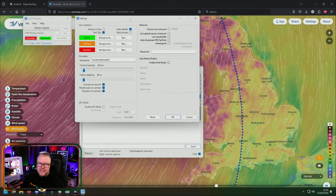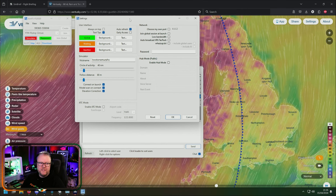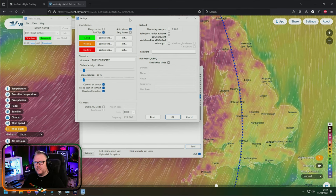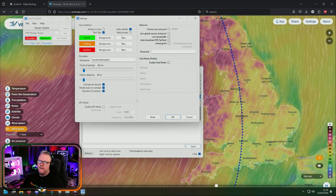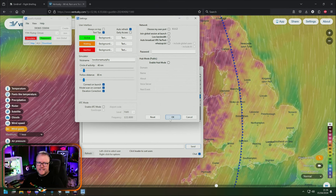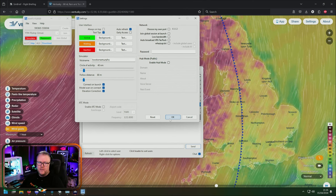So it's VATSIM, but not VATSIM. Kind of. You do need to put in your own model matching and stuff. It's relatively easy to set up. If you look at that Join FS video, you'll see it.